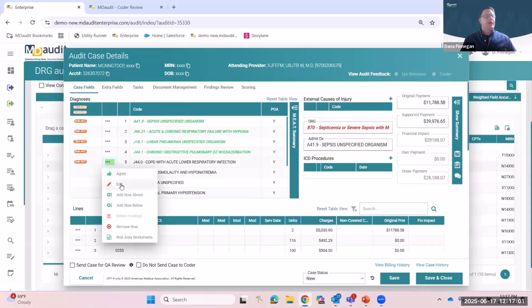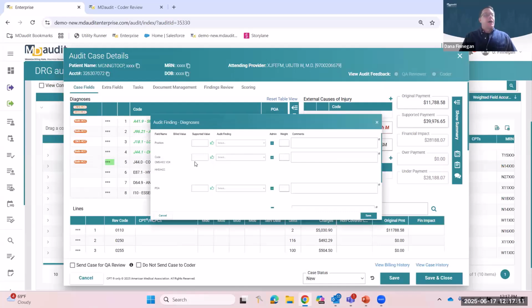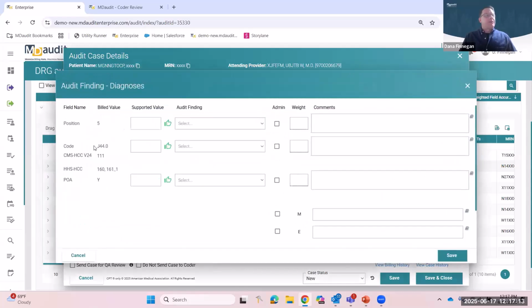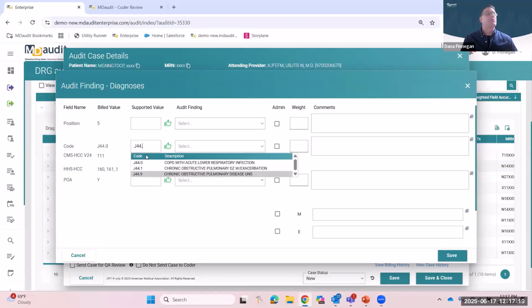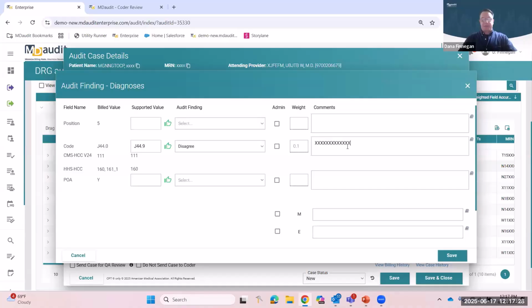I'm going to do one other thing here. I'm going to change a diagnosis code, that COPD. I'm also going to say, hey, coder, I feel like that didn't meet the highest levels of accuracy and integrity. So I am going to say it wasn't a J44.0. It was a J44 point. Let's put something else in there. We're going to say 0.9 was more specific. I'm going to tell my coder that I disagree with their assessment, and I'm going to put in those notes again that I want them to see. And I'm going to hit save.